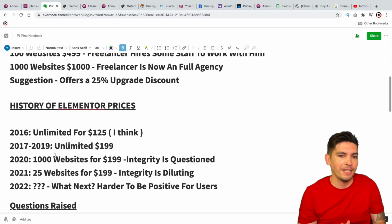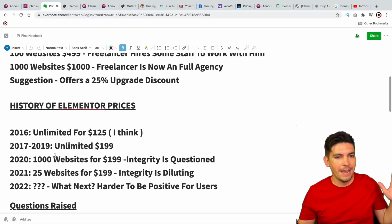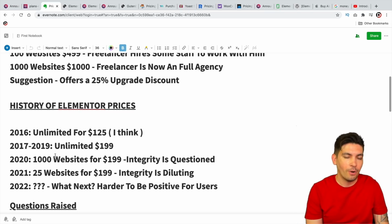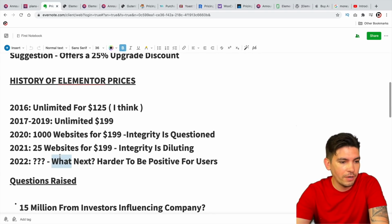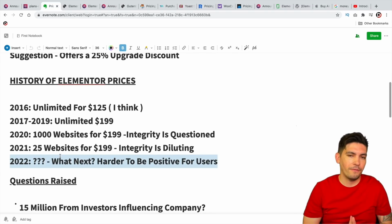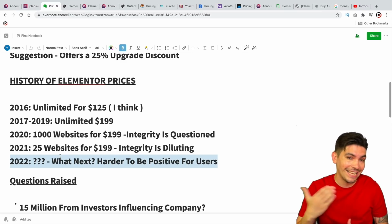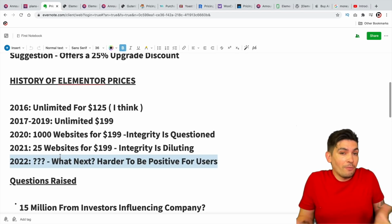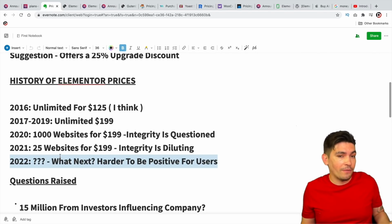But I think at that point, people started to lose their faith in Elementor. They're saying, you know what, man, this company just doesn't care about me no more. They don't have my back, and they have a history of raising their prices. So how can I trust them in the future? And then in 2022, now we're facing next year. What's Elementor going to do next year? Are they going to raise their prices yet again? I wouldn't say no. I can't say that they're not going to do it because they have a history of raising their prices.